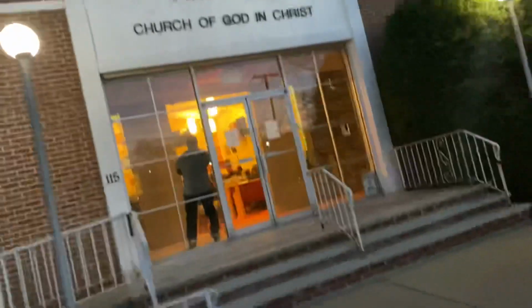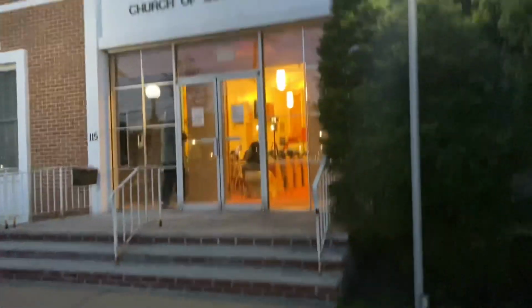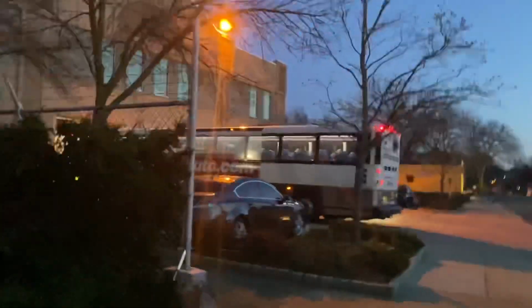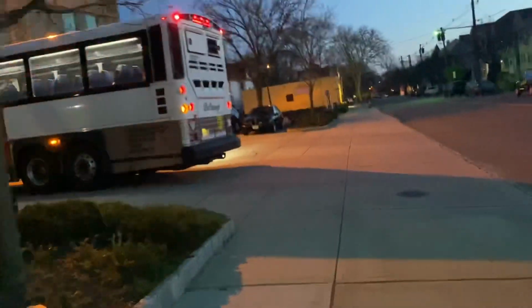There's a temple right there. Trinity Temple, Church of God in Christ. Not a temple, it's a church. My bad. As you can see, they got a service going on there. Looks like a night worship. And it's also Good Friday, so that could be the reason why there's a service this late.